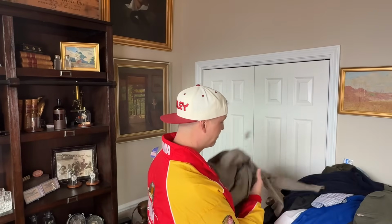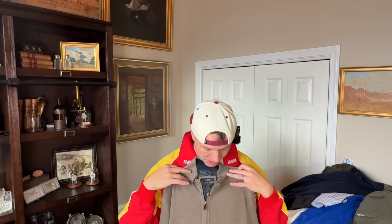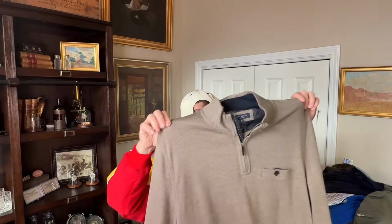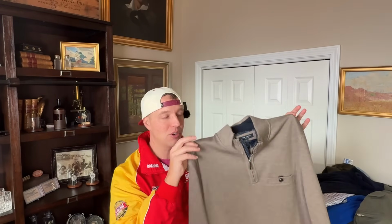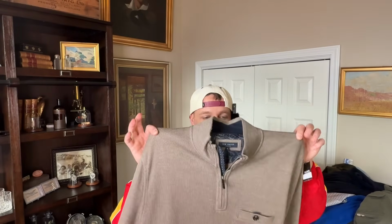Write that down. Next item, Ted Baker. Not a brand I pick up a whole lot, but I will pick up these quarter zip sweaters, or if I find a wool sweater or something for $5. This is like unworn condition. I honestly don't know if this has ever been worn. I'm going to list it as previously enjoyed or used or whatever. But yeah, really good condition. That's going to probably sell for around $24, something like that.